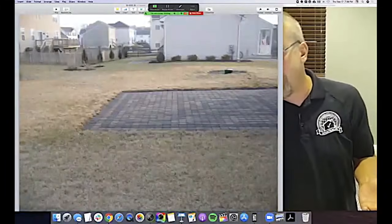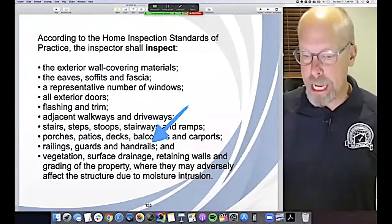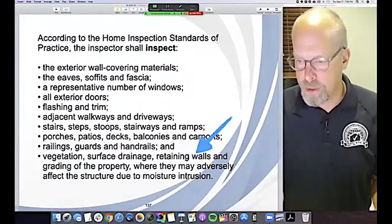Porches, patios, decks, balconies, and carports. I really don't have a lot of things. There's a little patio back there with bricks. Railings, guards, and handrails. We got that, the handrail, right? And there's no other guards around the place.